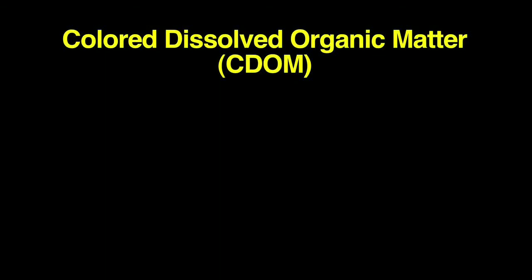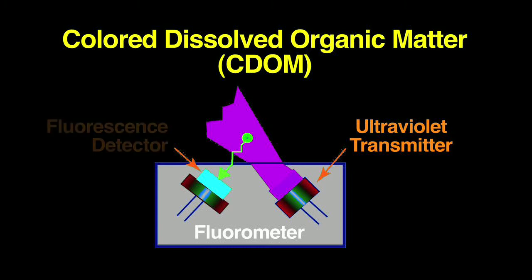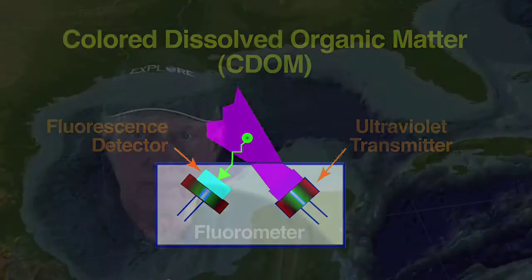The anomalies that may have signaled the presence of deep layers of oil involve a property called colored dissolved organic matter, or CDOM. CDOM is measured with a fluorometer, which illuminates a water sample with ultraviolet light, then measures the intensity of any fluorescence. Since oil is one of many substances that fluoresce under ultraviolet light, a CDOM anomaly may indicate the presence of oil.